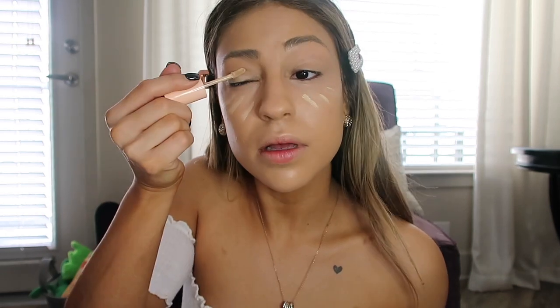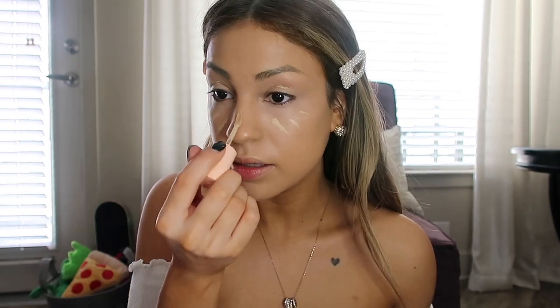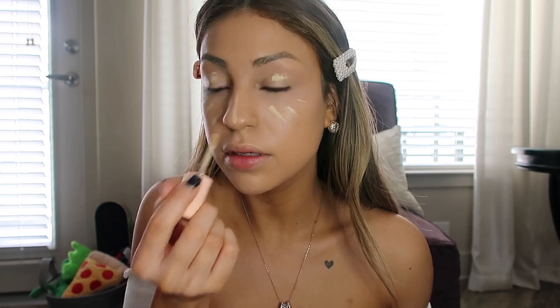Wow, I really like this concealer. But we shall see how it works throughout the day. I'm gonna apply a little bit of this Light 45W just right underneath, just to brighten it a little bit. This is a little bit more yellow tone, but I think it should be fine. I'm gonna put a little bit right here, down the bridge of my nose.